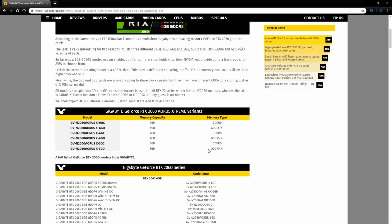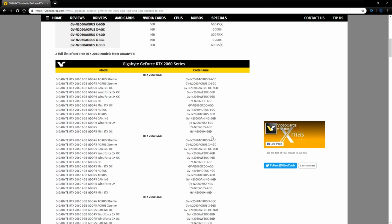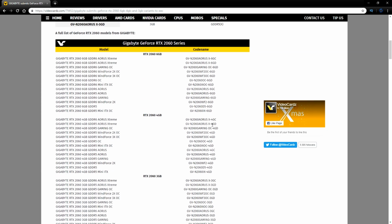So this is amazing. So Gigabyte, like I said, one of the add-in board partners for Nvidia, one of the biggest, are releasing not only the 6 obviously 2060s that Nvidia are going to be releasing on the Founders Edition with the twin fans, but we're going to be seeing their own models. And as we scroll down, here they all are.